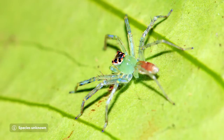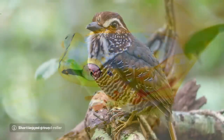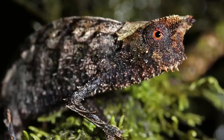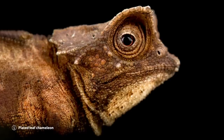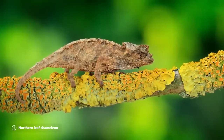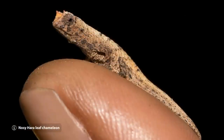This patch of rainforest receives some of the country's highest levels of rainfall and is home to a wide array of colourful amphibians, insects, birds and other small creatures, including the world's smallest reptiles. The brown leaf chameleon is a member of the Brookesia genus, which has been the subject of much study over the last few decades. Many of these species are found on the northern tip of the island and can be as small as 13.5 millimeters from the snout to the base of the tail.